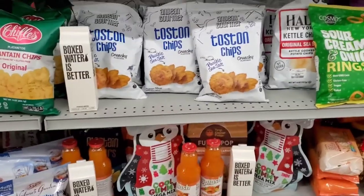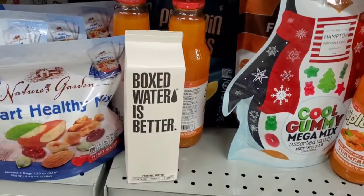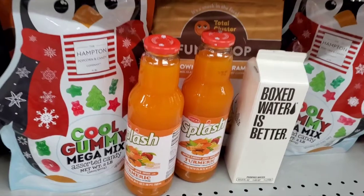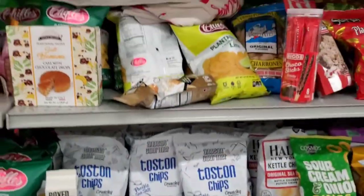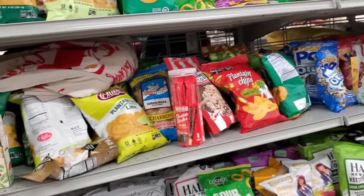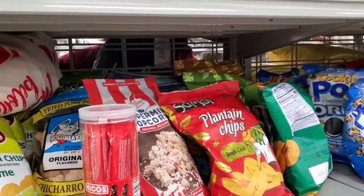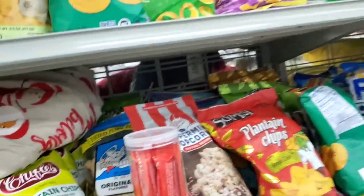That's splash. That's the turmeric. I seen this box of water at the gas station. That has apple, carrot juice, and all that in there. You said what, huh? I think it's better if it's not in the plastic than these stuff. Ooh, honey, look at this. Peppermint popcorn. Peppermint popcorn.